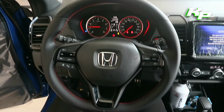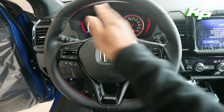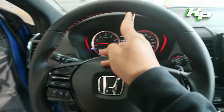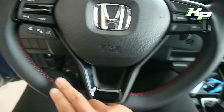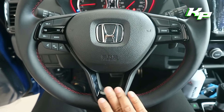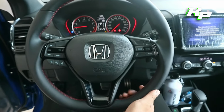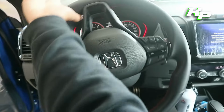An electric-assisted power steering system is what the Honda City Hatch uses, which features a rack and pinion setup. For the RS variant, it's all made up with a 3-spoke leather-wrapped steering wheel with sport grips at 10 and 2, red contrast stitching that runs across the inner rim, which is exclusive for the RS variant, and piano black highlights found in each spoke of the steering wheel, with mounted controls at the left and right spokes.